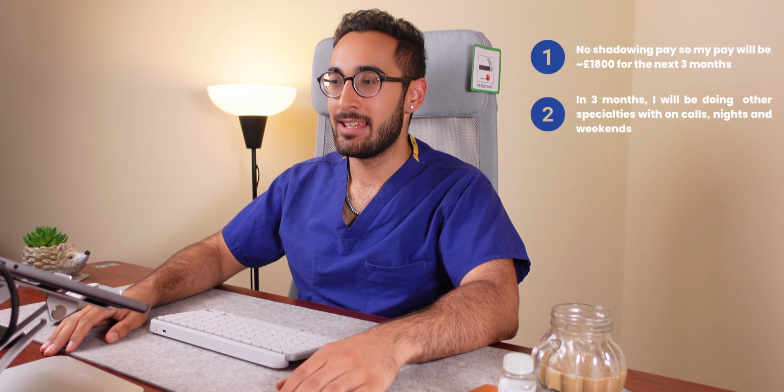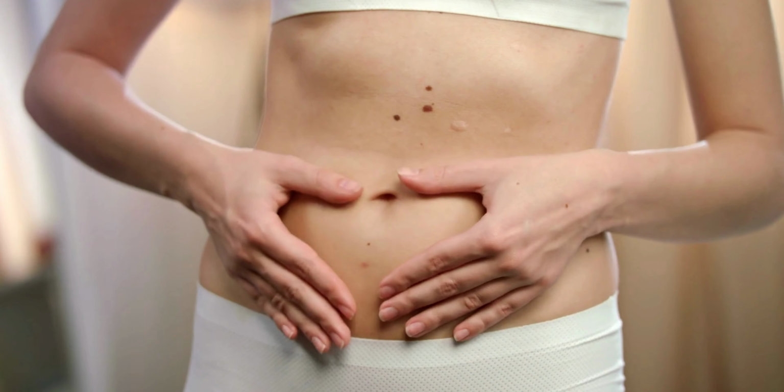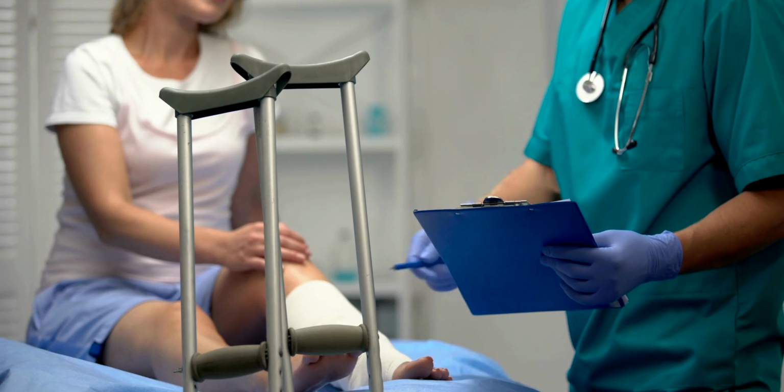The second thing is that in 3 more months, so in December, I'm going to move on to my next rotation, which is gastroenterology. And then I'm going to move on to trauma and orthopedics. And those 2 specialties have a lot of on-calls, night shifts, and weekends. It's great I said night shifts properly this time. Because of that, I'm going to be earning those unsociable hour premiums that I mentioned earlier, some of that 37% for those hours. So this figure is probably going to go up by maybe a couple £100.